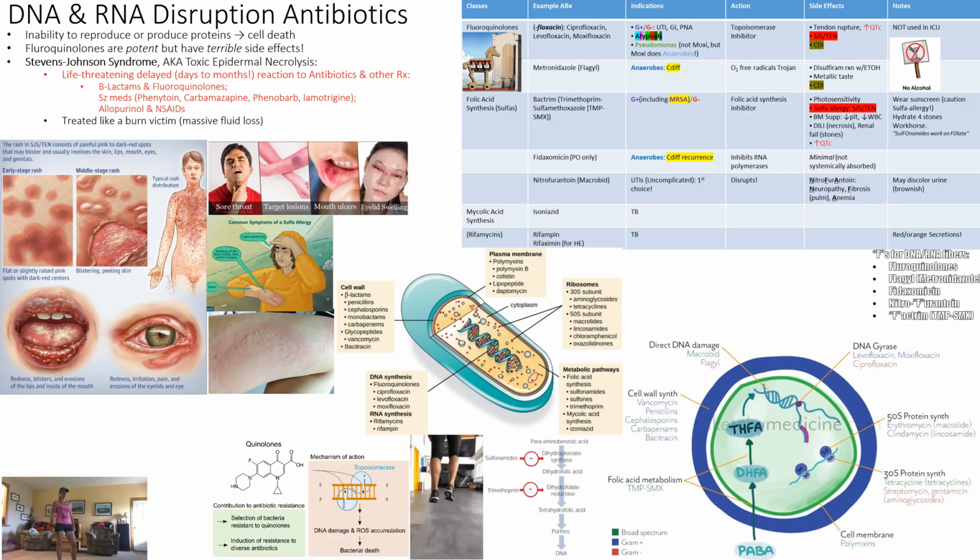Okay, and then DNA, RNA inhibitors, right? So these guys are going to disrupt the DNA function. And you need DNA to procreate, right? So you need to copy your own DNA, and they go through meiosis or mitosis. Which one is it? Mitosis, right? So they separate out and they exponentially divide, right? And if you don't have the DNA to divide into a new cell, you're going to stop that production, right? So DNA inhibitors, right? So fluoroquinolones, they're great.